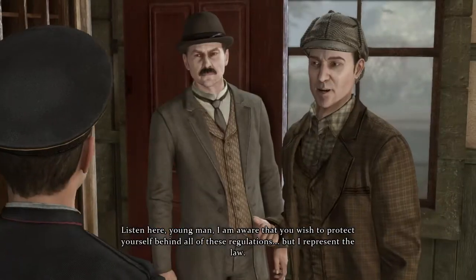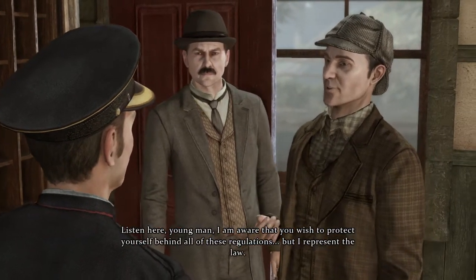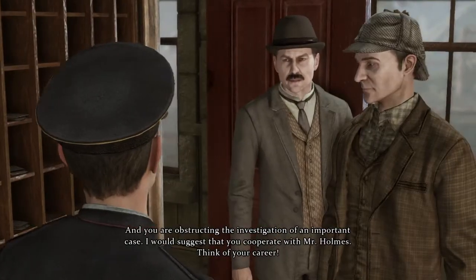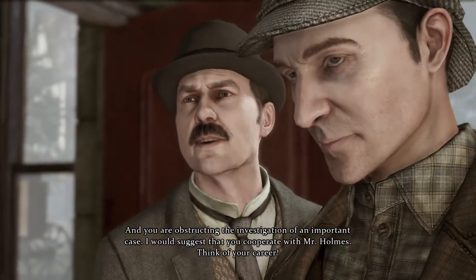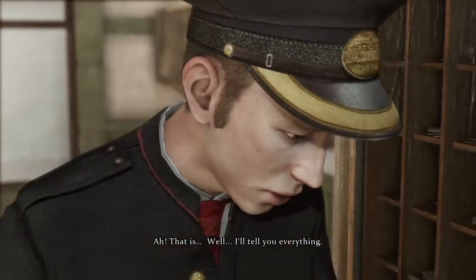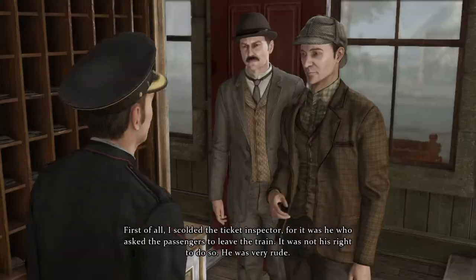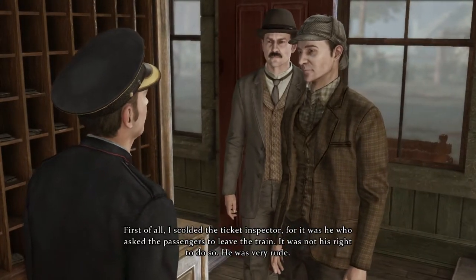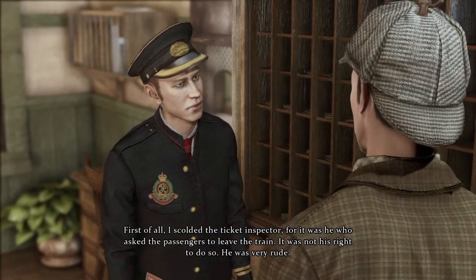Listen here, young man. I am aware that you wish to protect yourself behind all these regulations, but I represent the law. And you are obstructing the investigation of an important case. I would suggest that you cooperate with Mr. Holmes. Think of your career. Ah, that is... Well, I'll tell you everything. First of all, I scolded the ticket inspector, for it was he who asked the passengers to leave the train. It was not his right to do so. He was very rude. Well, at least you did your job.